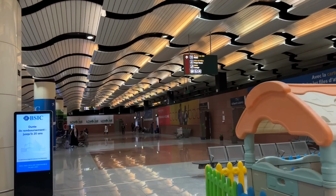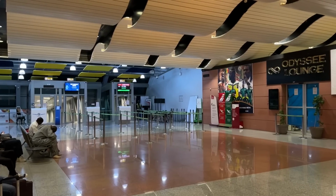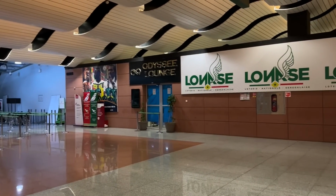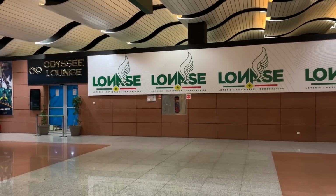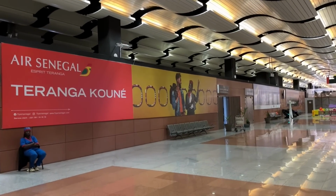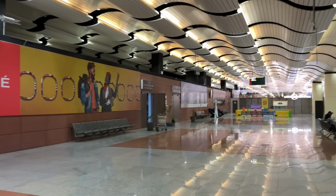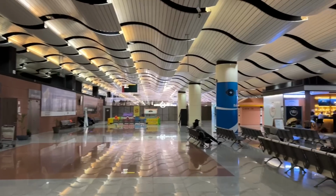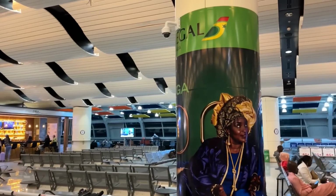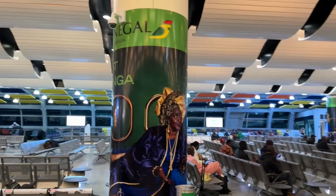There are 2 lounges here in Dakar's airport, one at each end of the terminal. The Odyssey Lounge was undergoing some renovations at this point, so it was closed in my visit, but the other lounge at the other end of the terminal, we did get to check out shortly after. In addition, we see a number of Air Senegal advertisements. Teranga Spirit is their motto, Teranga translating to hospitality, in Wolof, which is the local native language.